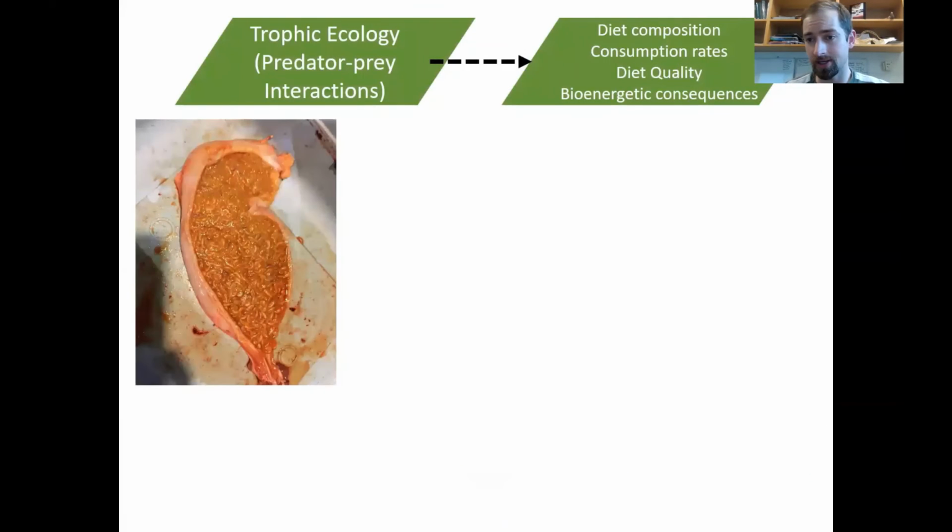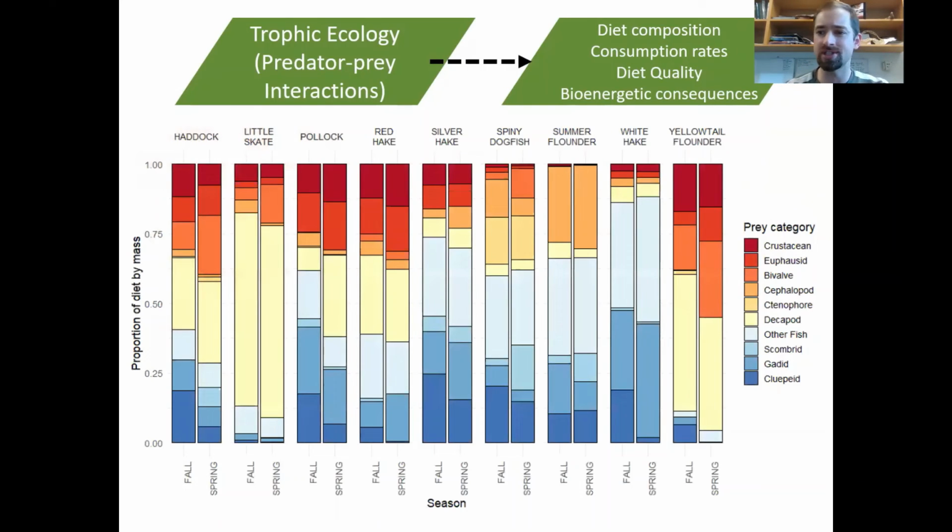So we also use stomach content studies to look at what animals are feeding on and how quickly they are feeding. And then what is also the quality of that diet. So as that diet changes from one season to another, or as waters warm, what does that actually mean for their growth potential, which is going to influence their fecundity or their population productivity as well.